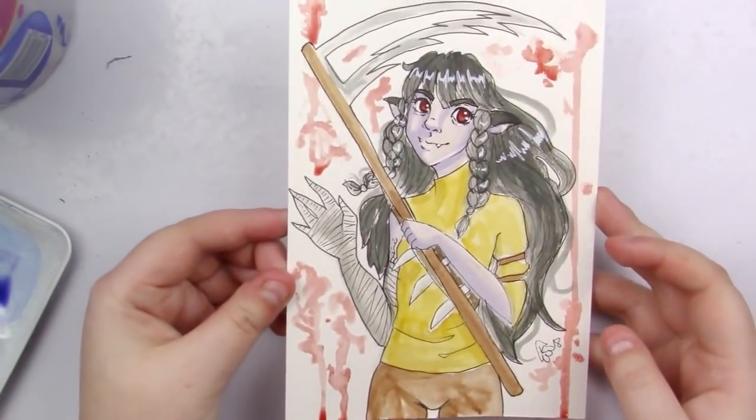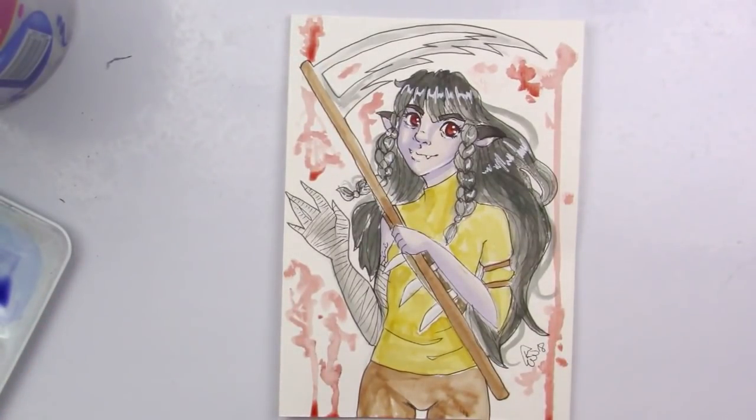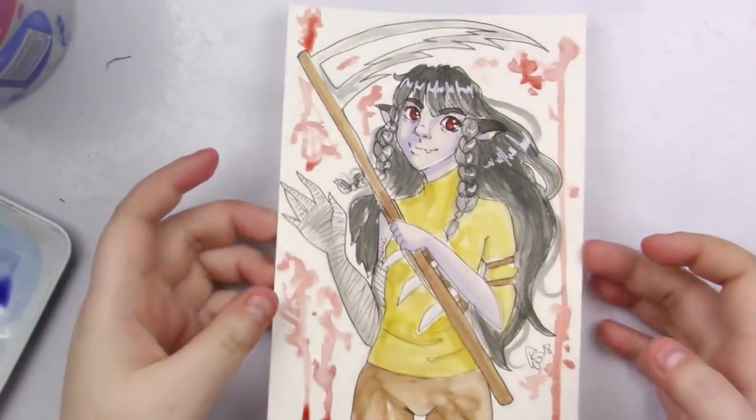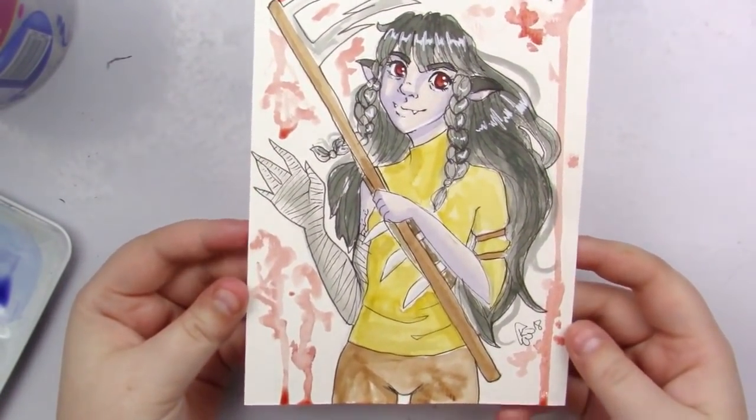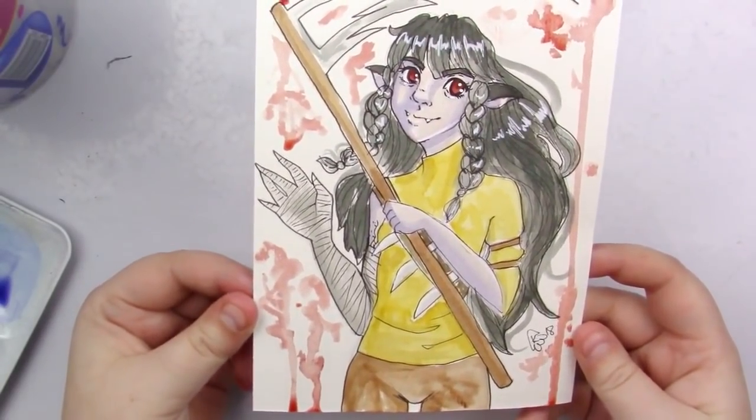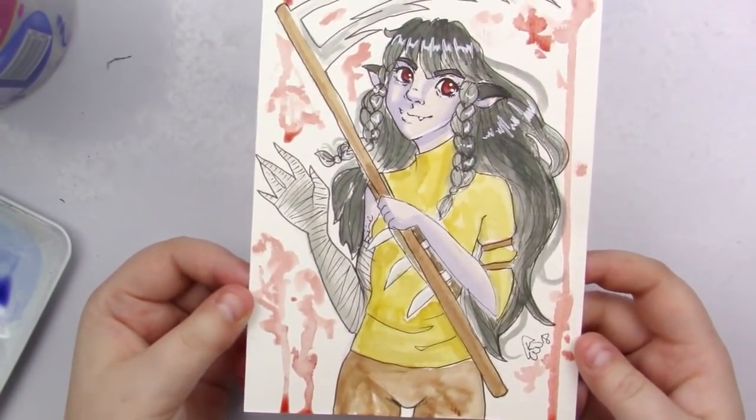Alright, here is the final piece for the picture that I want you all to draw. I will show you the other pieces in just a second. But here it is. This is my character, Raisha, and a funny story, I actually really wasn't happy with this piece until I finished it, so always finish your art.